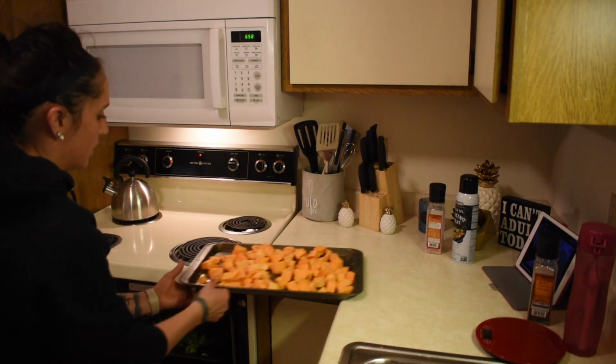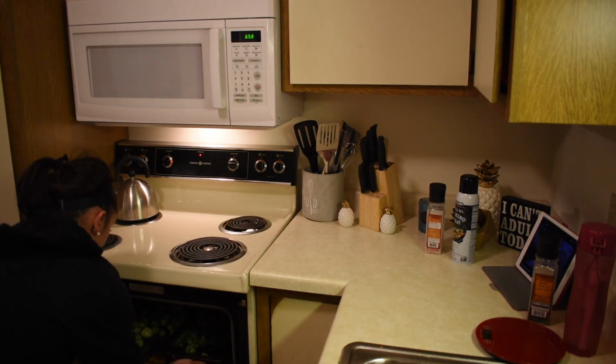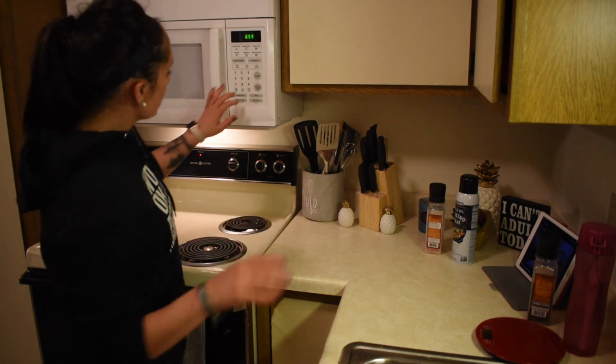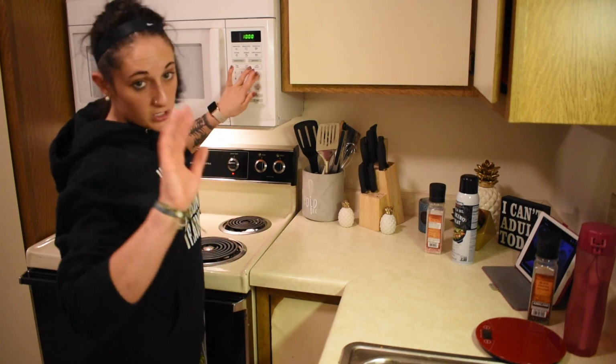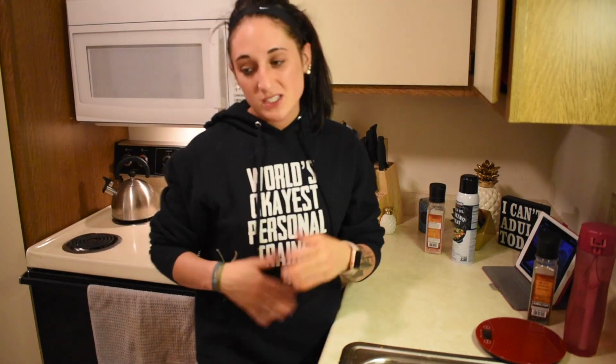Multitasking, not good at it. So the sweet potatoes, however, are going to go in for 10 minutes. I'm going to give them a good stir, and then they're going to go in for another 15 because I like my sweet potatoes to be a little more crispy. But all of these can be baked at 400 degrees.